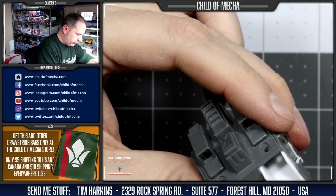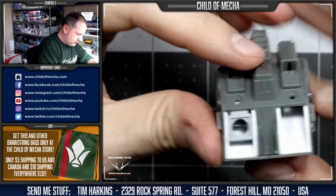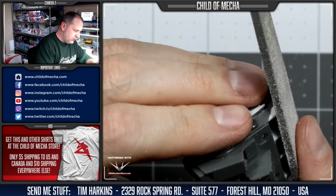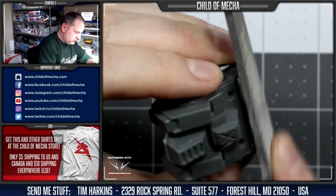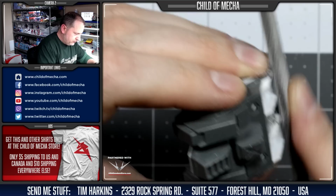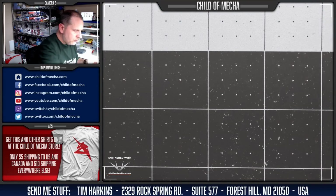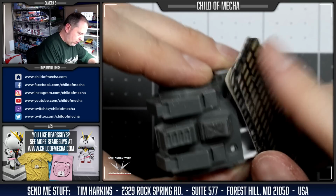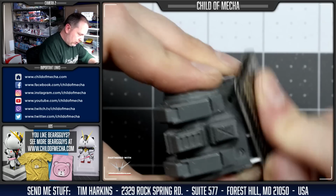Now, what we could do is glue it to the side. That would probably be the easiest thing to do, right? But, again, I think there might need to be just a wee bit of fine-tuning here. Just trying to make these surfaces as even as possible. And now, let's see. Is there a wobble? There's a little bit of wobble. Alright, so we're going to fine-tune that even more with this nice flat sanding block.